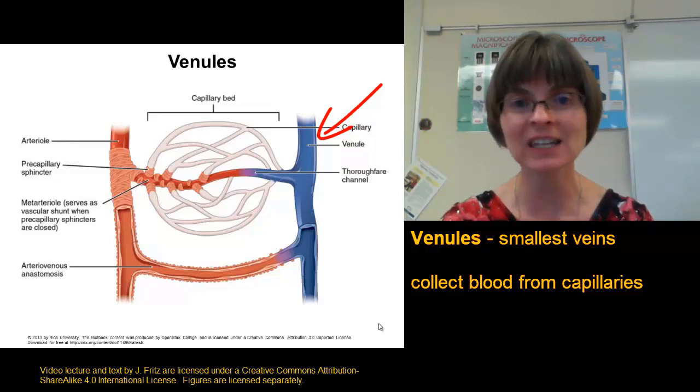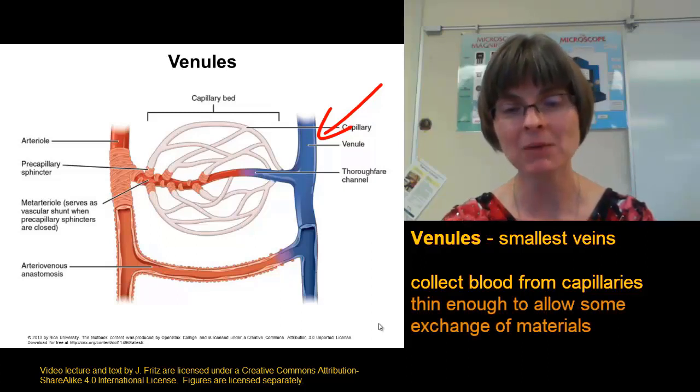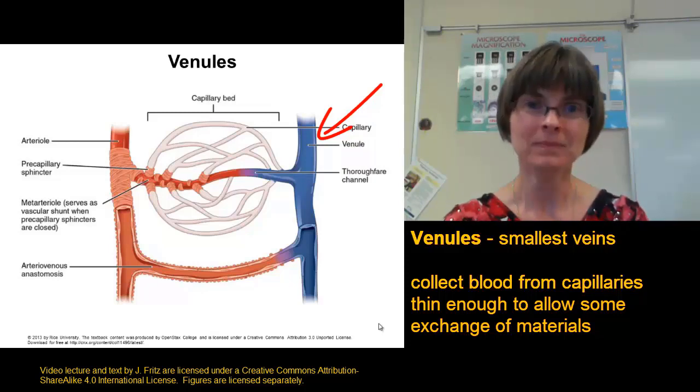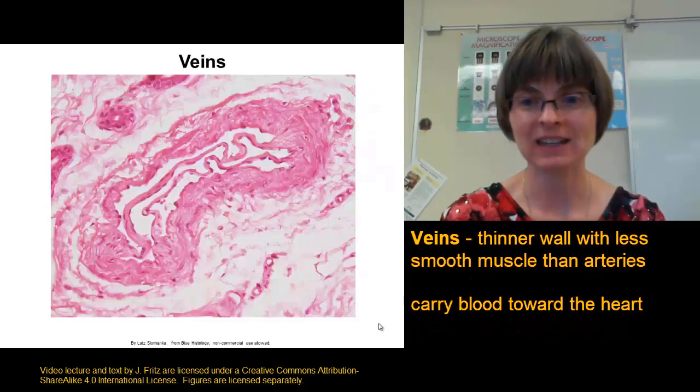They have very thin walls. And in addition to collecting the blood coming from the capillaries, there can be some small amount of exchange across the venules because they do have such very thin walls. The venules carry the blood to the veins.